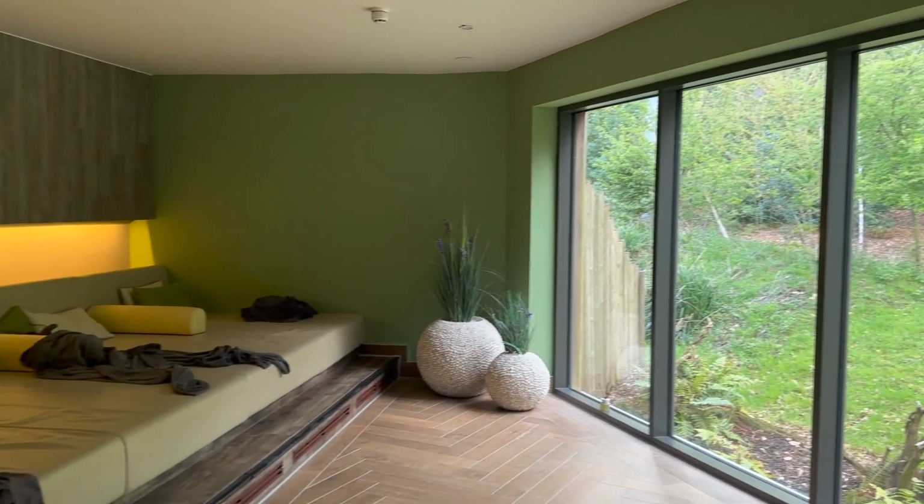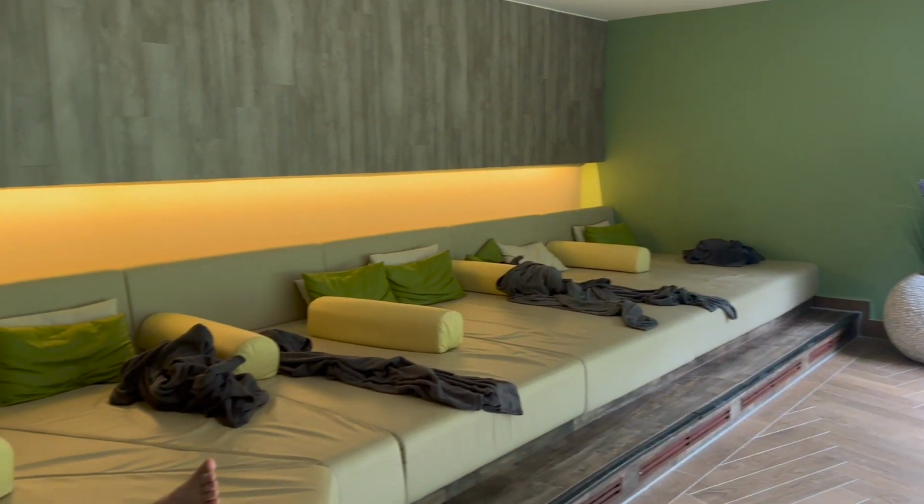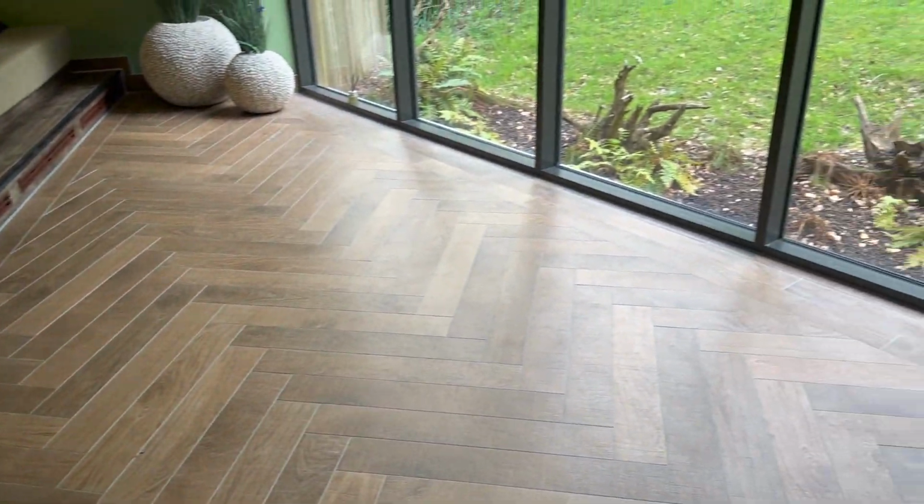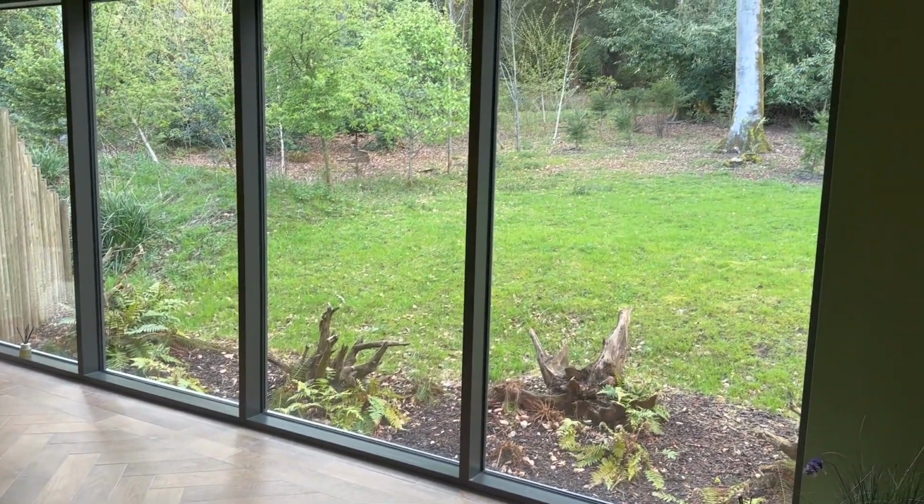And the experience is free flowing. So you can go in these rooms as many times as you like. You can go back to your favorite spaces and really just enjoy the overarching atmosphere of being in the spa.